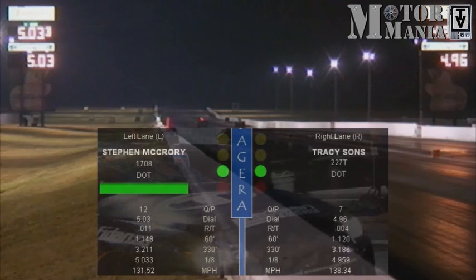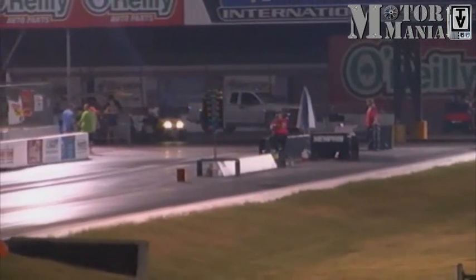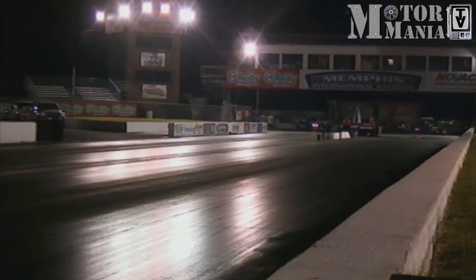11 on the tree, dead on 3. Trying to do it with a mouthful of Dale Simon's hot dog. 11 on the 3, dead on 3, 14th out. Margin of victory, 4th out. Taking out Tracy Sons. Yeah, Tracy was 004, 1 thou under.